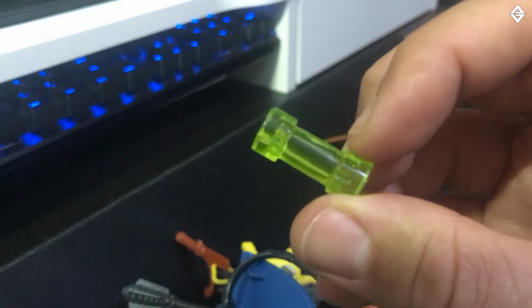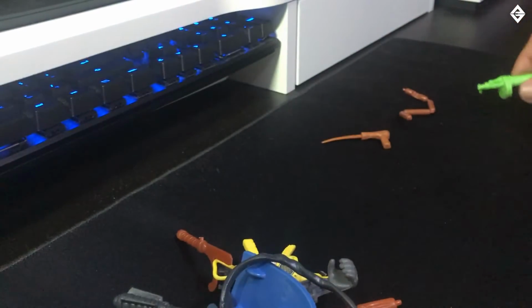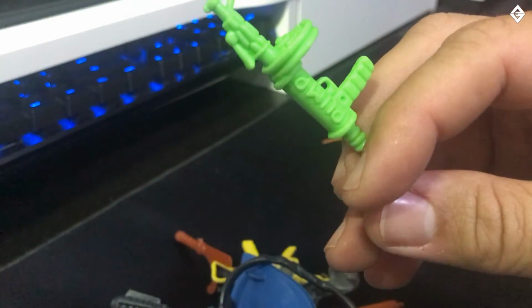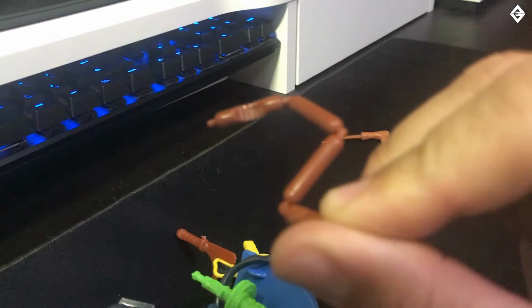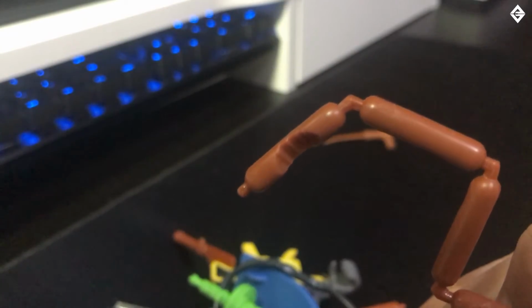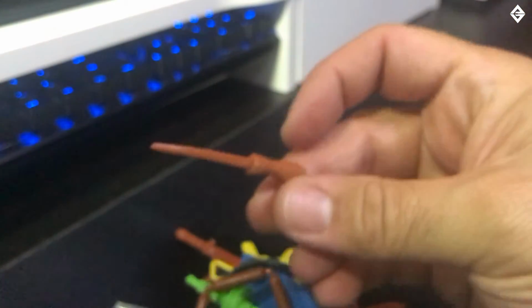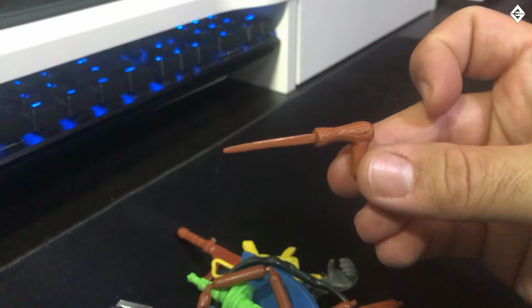Oh, the ooze. Look at this. This is like a canister with the ooze in it. Some sort of Tommy gun pump. Yeah, looks like a Ninja Turtles thing. Sausage nunchucks. That sausage has a bite taken out of it. If I can get that to focus. There we go. Sausage with a bite taken out of it. Sausage nunchucks, probably Michelangelo. Weird walking stick looking weapon. Don't know, probably Splinter. I don't know. Some other weapon. Ray gun.